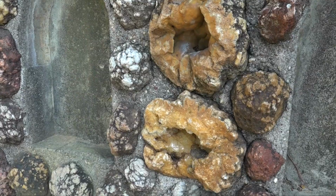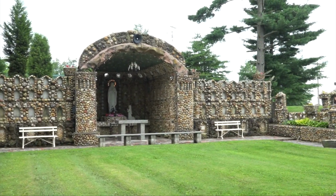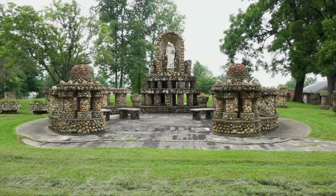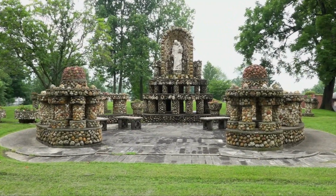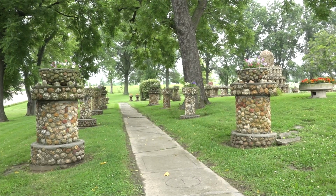As many as 100,000 geodes were used in the construction of the Mother of God Shrine and St. Joseph's Shrine on the grounds of the Providence Home Health Care Center. There are just countless people that don't know it's here. They know it's here, they drive by it, but they never stop to look. Even those from out of town, whenever they see the uniqueness of this little spot, they want to know what it is, and so they come and take a look.